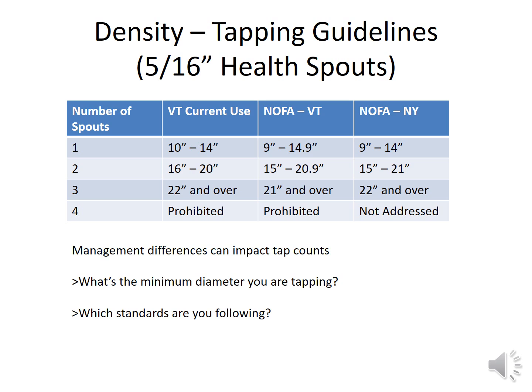So I am interested in what people think about maximum density. Where do we see a ceiling in density? Does anyone have something that they're tapping over 100 trees per acre? No. Anybody over 90?